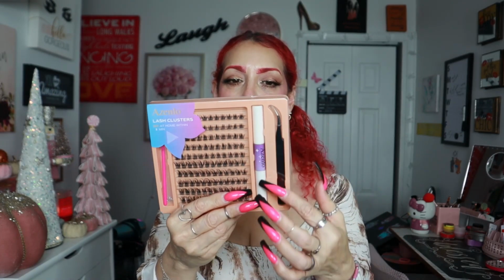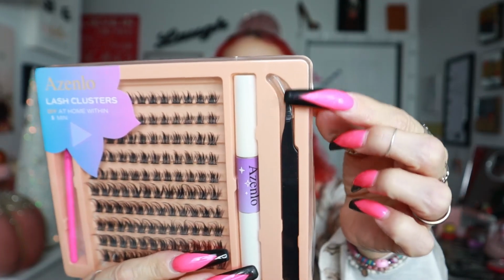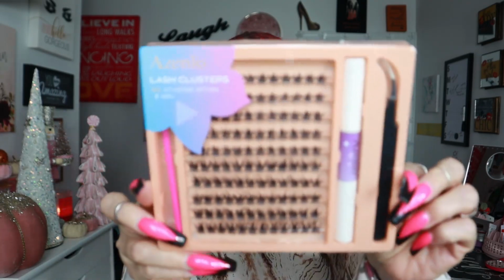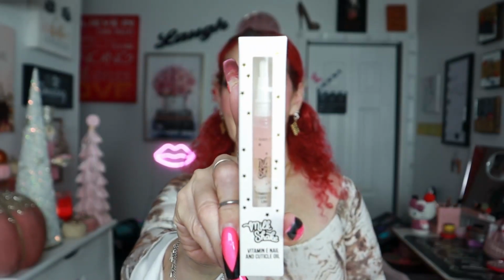It brings the little spoolie. El spoolie está aquí. It brings the glue pen, and it brings the little gadget right here so you could pick them up. So I really like this and I am absolutely thrilled about this. Para ponérmelas así y verme chulita. And if you're one that uses them, Shein has them as well, so you could go ahead and give them a try.